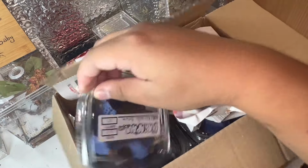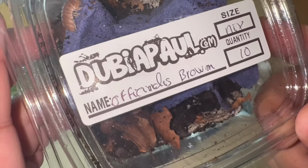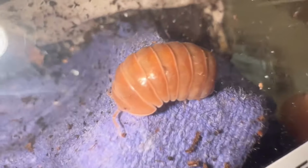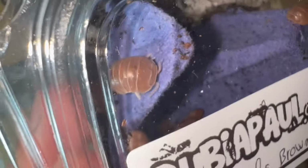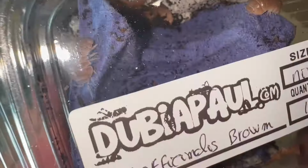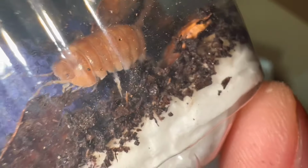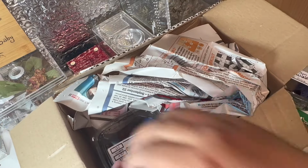Okay, so we got the first one here. Oh, nice! Armadillo officinalis brown. Now these are really, really cool. Take a look at that. So it looks like we got a 10 count in here. I do have the normal armadillo officinalis, which are also known as hissing isopods because they do stridulate, which make basically a hissing sound. But yeah, take a look at that, guys. Super cool. A new one for me there. And that's off to a great start.